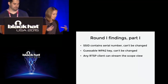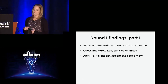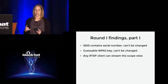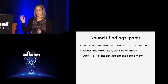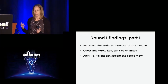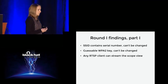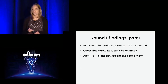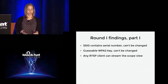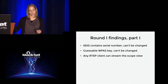So after this round one, the findings that we were left with were that the SSID of the Wi-Fi contains the serial number of the firearm, and you cannot change this. It pops up as TP750_ followed by the serial number. And you cannot change this. The WPA2 key is easy to guess, and you cannot change it either. Any RTSP client can actually stream the scope view, or just download the Shot View app that allows you to see exactly what the shooter is seeing.